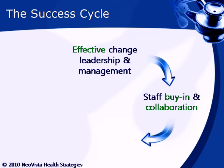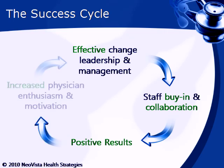Motivated staff members will gain greater value more rapidly from technical training and support. They will also collaborate more willingly with implementation teams. This will make early implementation successes more likely. These early wins will increase physician motivation and commitment to EHR adoption.